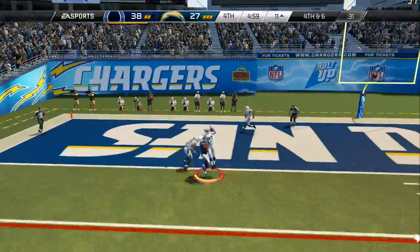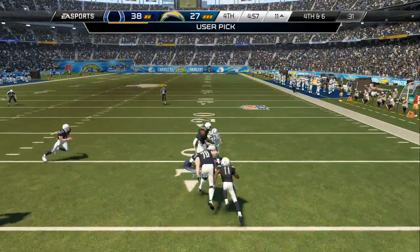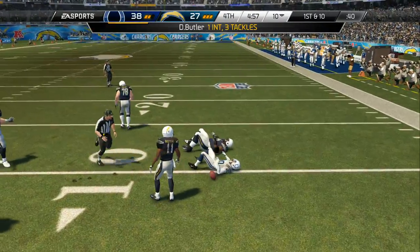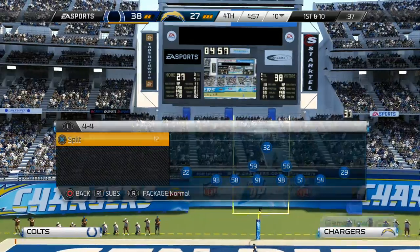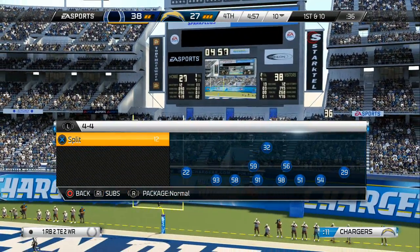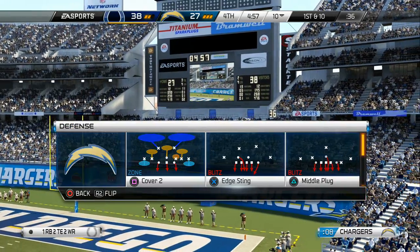Trying to work that left side, and he's intercepted. Wonderful job of the defense. They stayed after it. And inside their own 20, they finally come up with the play. They get the interception, and they keep the other team from getting points on the board.